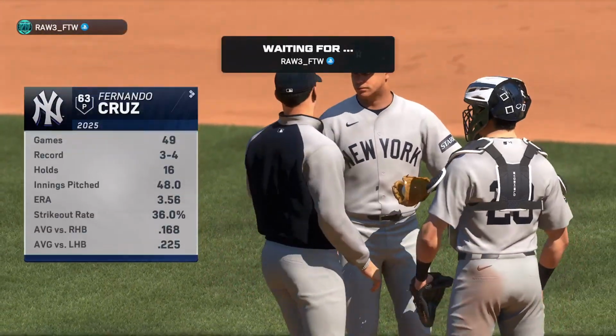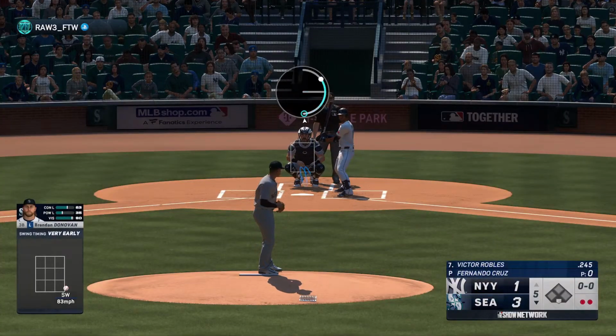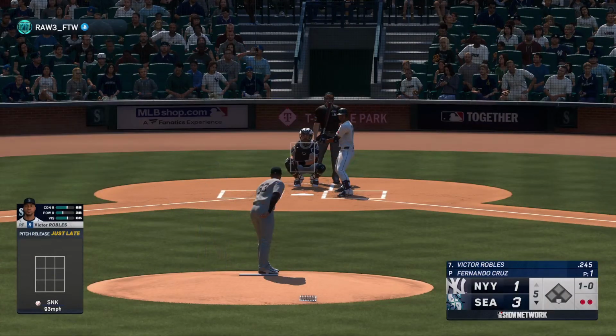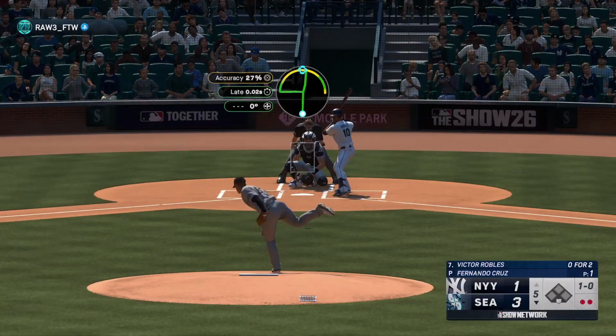Fernando Cruz on a pitch out of the pen here. Still pretty early in the ball game, so this bullpen has some work ahead of them. Best case scenario might be if he can come in here and get several quick outs, kind of bridge the gap that starter left for him.